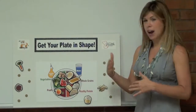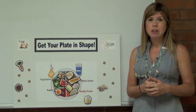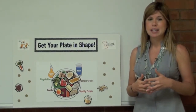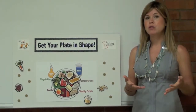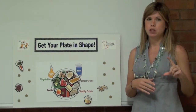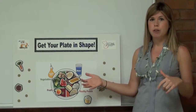The next section of our half plate with the vegetables is fruit. Now, we don't have fruit at every single meal, but it is important to have a few servings of fruit a day. And that's things like oranges, bananas, apples. Fruit juice also counts as a fruit serving, but I don't like it to count for any more than 1 serving per day. On the other half of the plate, we have the 2 other components.